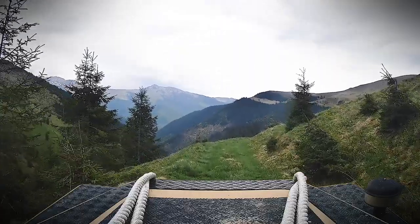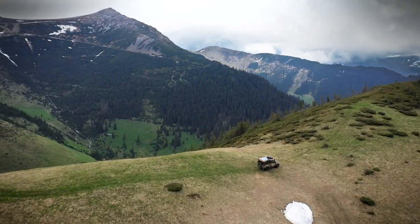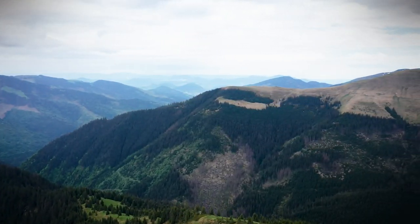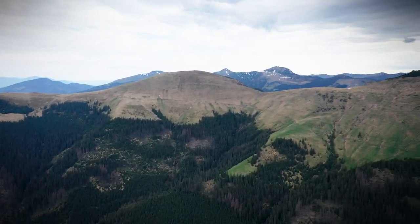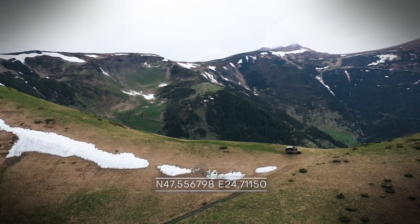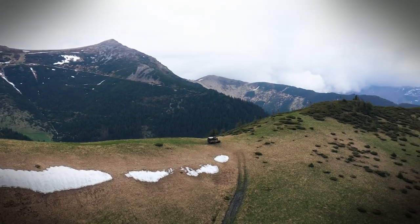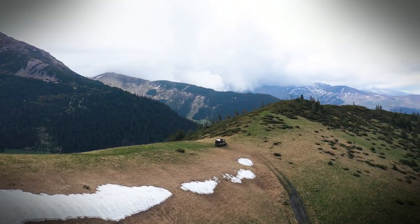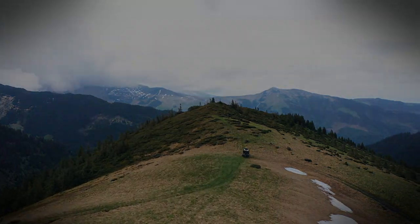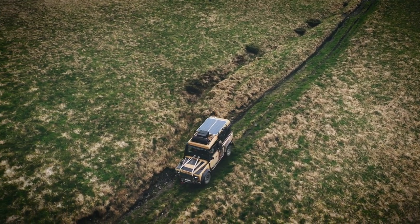After about an hour, we found ourselves on another pass, where we decided to look for a place to stay somewhere for a night in this area. It was very windy that day, so we figured we would go a little lower in the hope that the wind would be slightly less noticeable there.